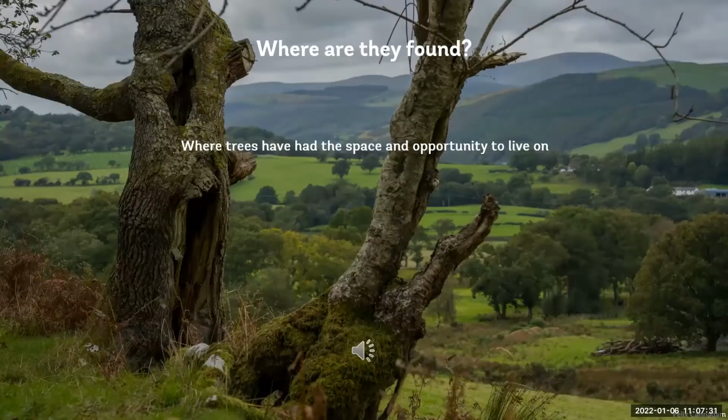Where are they found? Well, really simply, they are found anywhere and everywhere. You can find special trees in all corners of the UK. Anywhere that trees have been afforded adequate space, spreading room, light, and the opportunity, in conditions and care that have allowed them to live on and grow old somewhat gracefully.